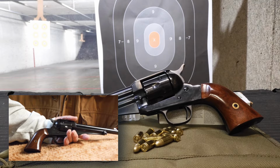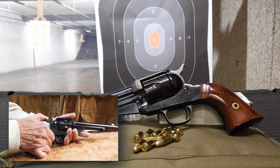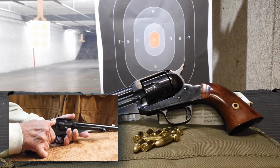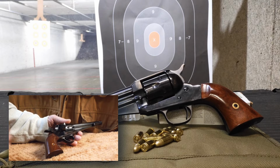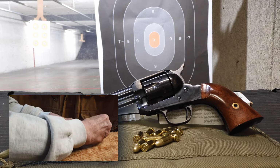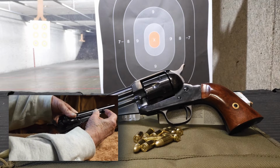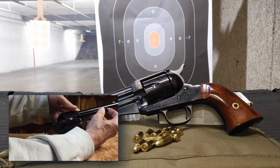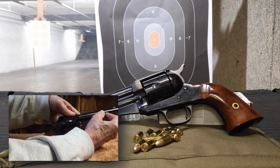To safely unload, move the hammer to the rear to the half-cock loading position, and open the loading gate fully. Use the left hand to support the firearm. Using the right hand on the ejector rod, located under the barrel, push or pull the rod toward the cylinder to push the live cartridge or empty case out of the chamber, and through the open loading gate.